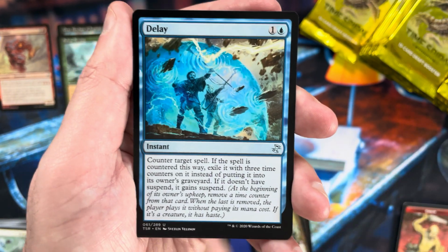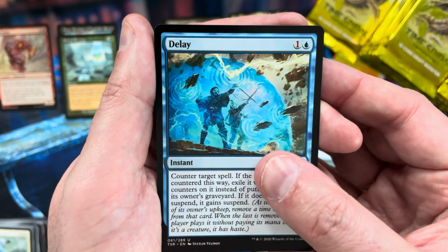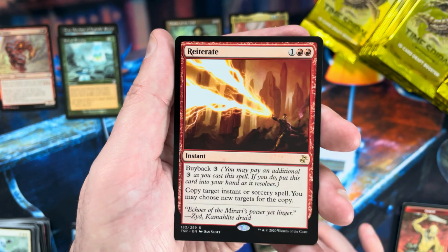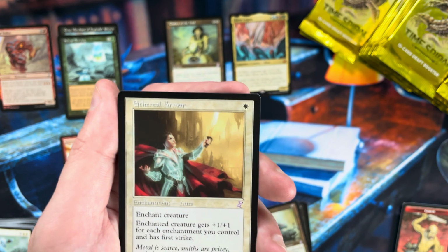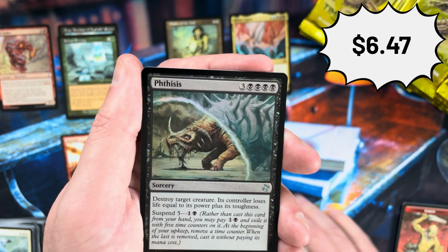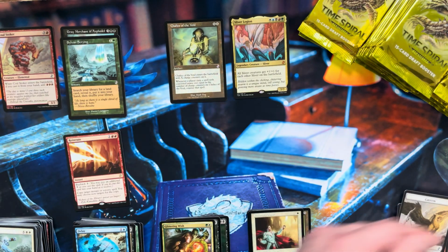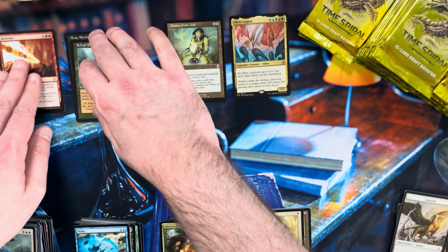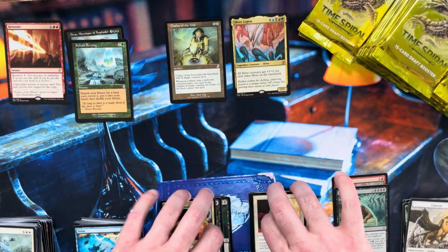Delay. There's one of those uncommons. I think Delay's over $3 as an uncommon at this point, just for the base, not even for the foil. Rare is a Reiterate. Actually, I do believe Reiterate is over $3 at this juncture as well. And Ethereal Armor is a good playable card, but I don't think it's $3 plus. Fifth Assist as a foil uncommon. That's kind of neat. In fact, I lied. I'm probably going to have to get rid of these foils, get those out of the way to make way for other $3 plus cards. I'll put the foils right there though. You'll be able to see them.